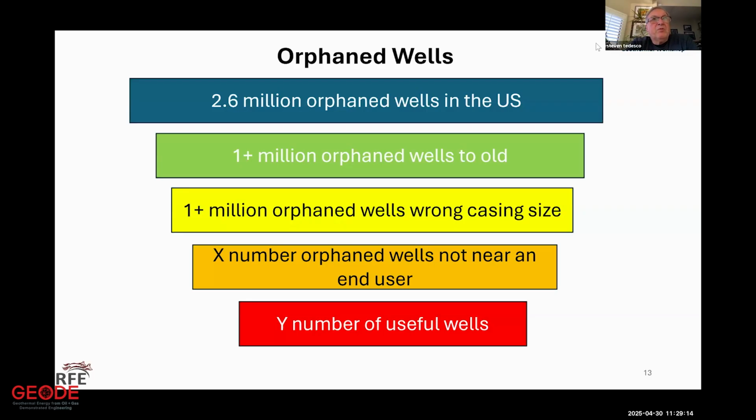When you get into the deeper wells, you've got companies that typically only walk away from their wells if they go bankrupt or for other reasons. But typically, the deeper the well is, the more likely it's plugged. Orphan wells also may have the wrong casing size. Below 5.5 inch pipe, from what I understand, and maybe someone on the talk here has some different information, it's hard to do anything with a well that's 4.5 inches or smaller.